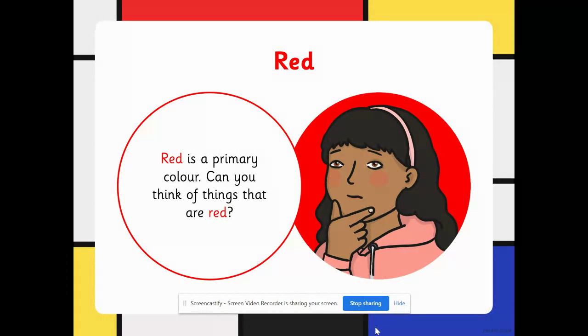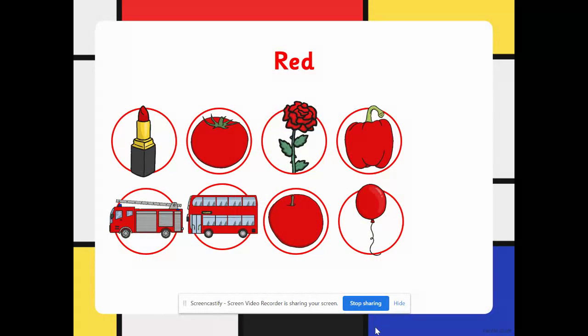Well done. You thought of lots of red things there. Lots and lots of red things. Shall we see if we can think of some together? Okay, have a look at these pictures. We've got a red lipstick, a tomato, a beautiful rose, a pepper, a fire engine, a double-decker bus, an apple, and a balloon. And all these things are red. Red is a primary colour.